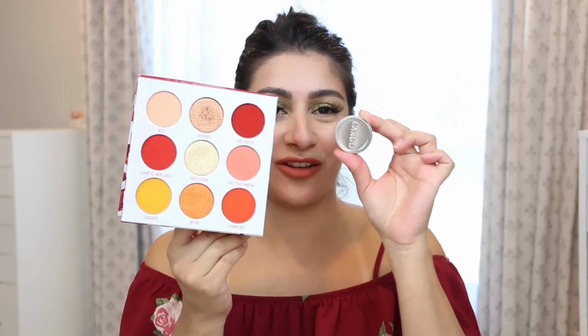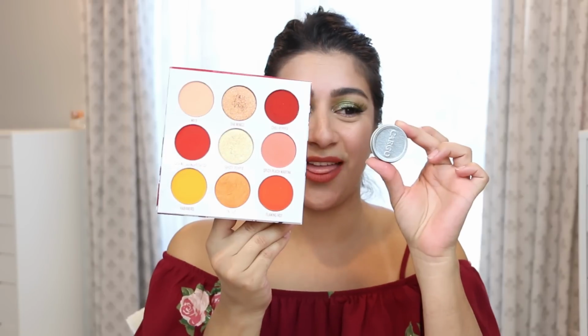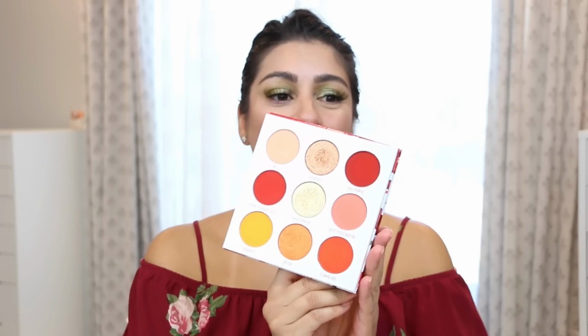It's just, this is a lot. I don't know how many grams these have. There's 27 grams, so that means divide that by 9. That's 3 grams per shadow, see? And this one's 3.5. So just picture how deep this one is, because this one's 3 grams, these are 3.5. So that's a lot of product in these. Oh my goodness. So there is my color story for this month, you guys.